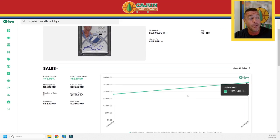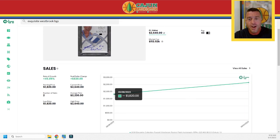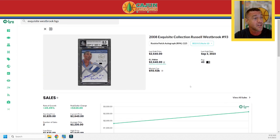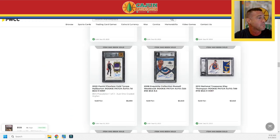I want to look it up. Look at this jump. Mr. Black Sheep of the NBA, the guy who everybody is down on. Westbrook, we don't want him. He can't play. He can't fit. He's not a winner. Up 45% from the last sale in May of this year. So that's a really awesome result right there for that Westbrook card.